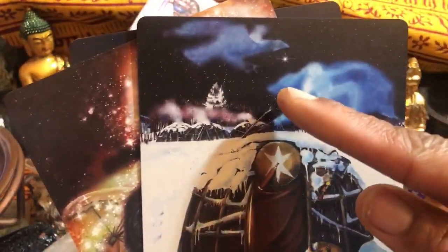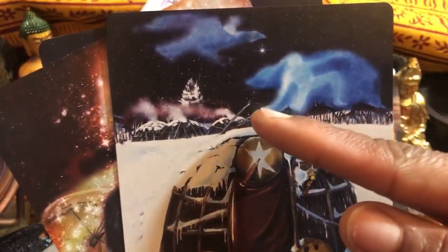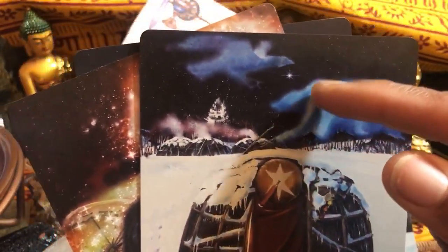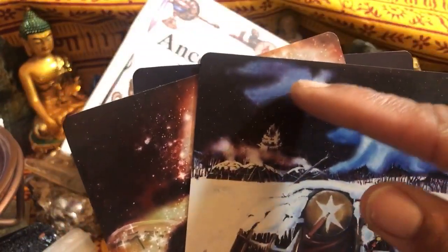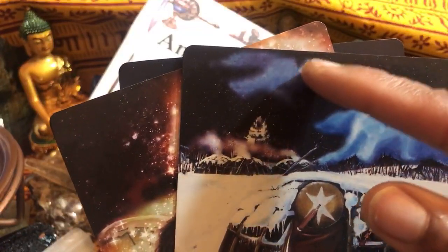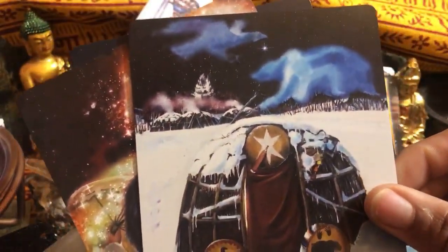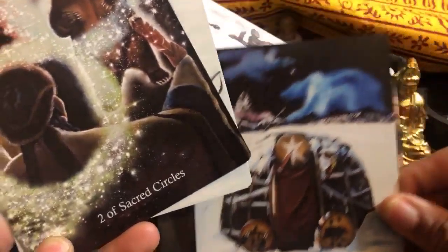It almost looks like a bear. You almost see the outline of a bear and the outline of like a warrior, of a dancer. And then over here, I see like an eagle. And even though that could be the eagle's other wing, almost someone riding on the back of the eagle. That was 3 of Sacred Circles.